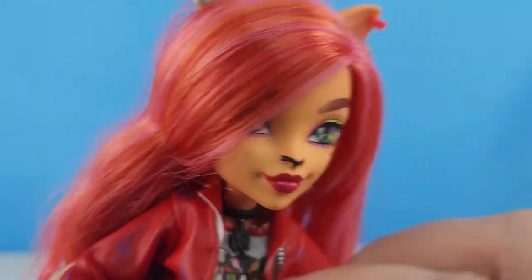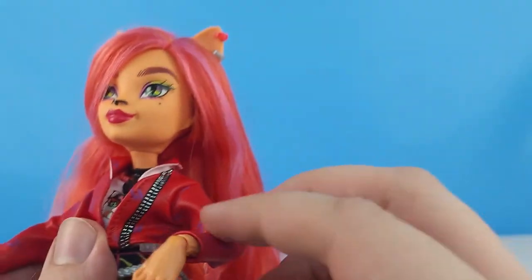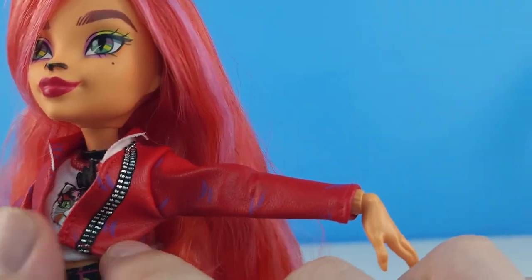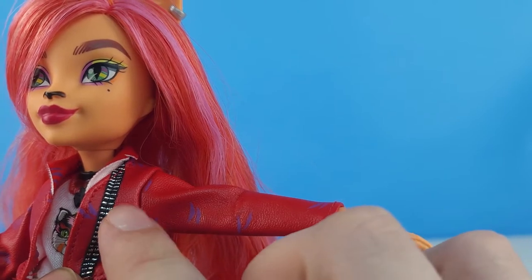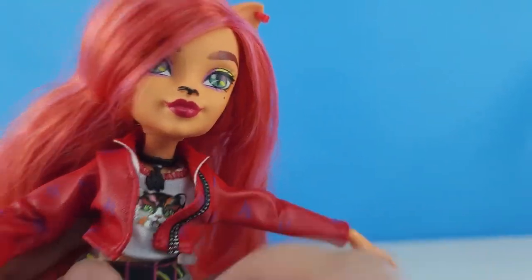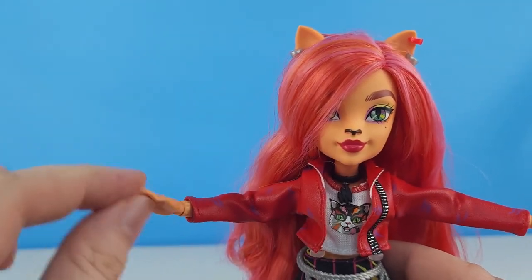And she does have a red leather jacket, and it has purple scratch marks on it. You can see a little stitched-on zipper here. Nice little collar. And she does have wrist articulation.